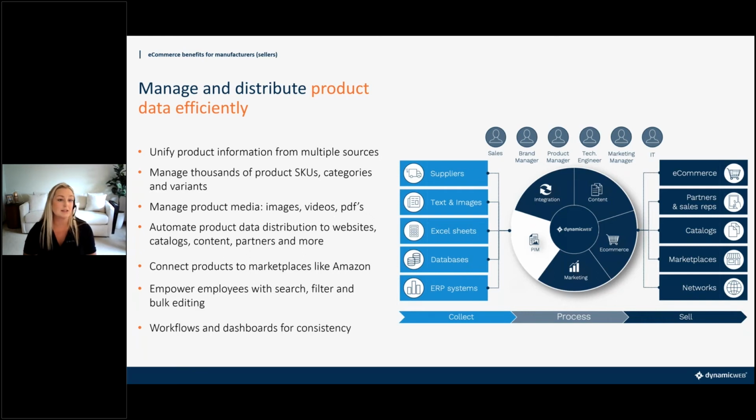And then you can also connect to those third-party marketplaces. So let's say you want to start selling direct because you know that the margins are high there, and you want to take advantage of marketplaces like Amazon or Google Shopping, Wayfair, Overstock, even Home Depot and some of those places that maybe you're just not quite big enough to have an EDI channel. The PIM can help you with that.